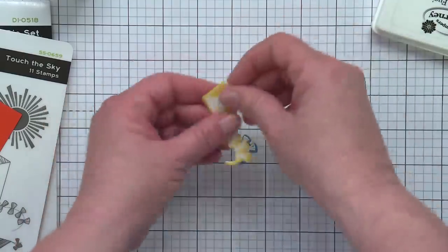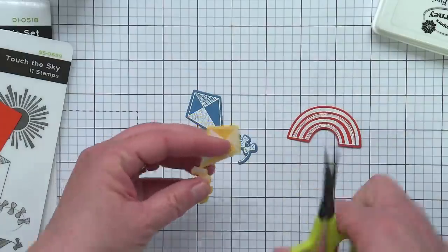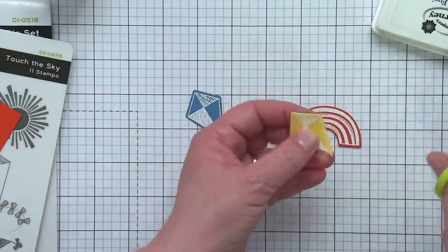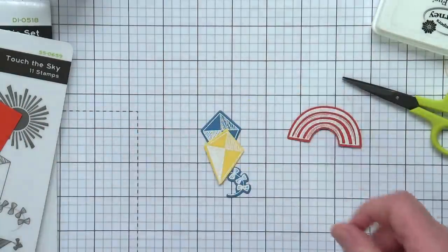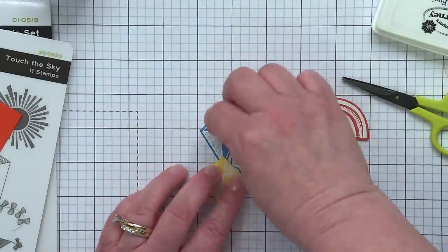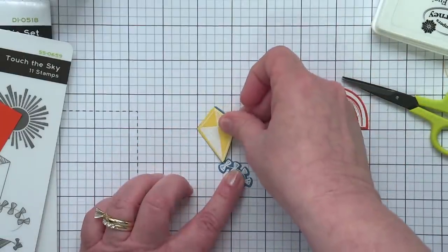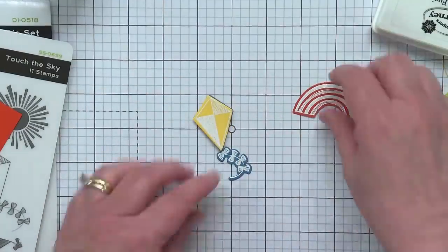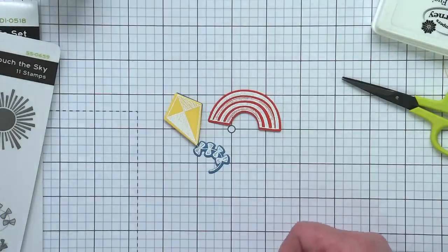Okay, so to finish off my kite, all I'm going to do is trim away the little tail. So this is why I did 2 kites. Just kind of a little fun way to add a little more dimension to your project. And then I can grab a foam square, cover up the top part of my blue, and then just layer this little guy right on top. So now I have a fun little yellow kite with a blue tail, and I've got my fun little rainbow going on here. Now let me show you how I did the background of my card.